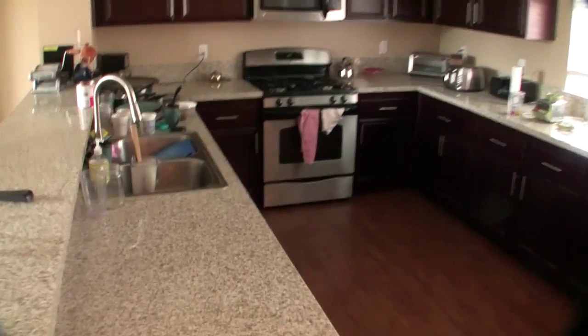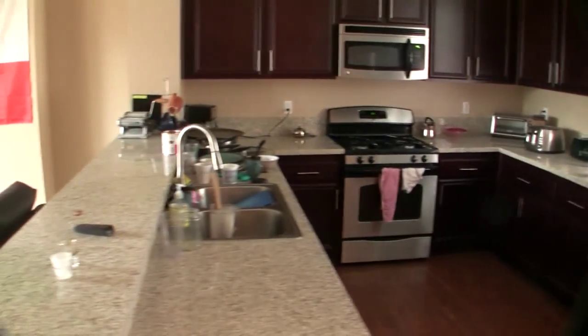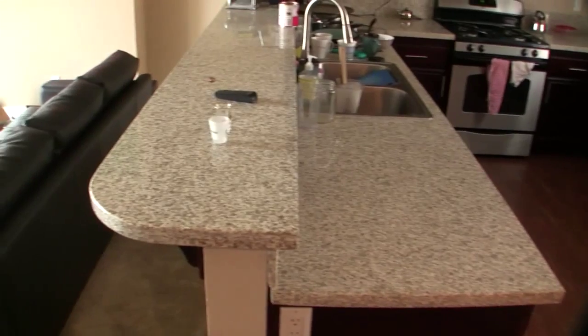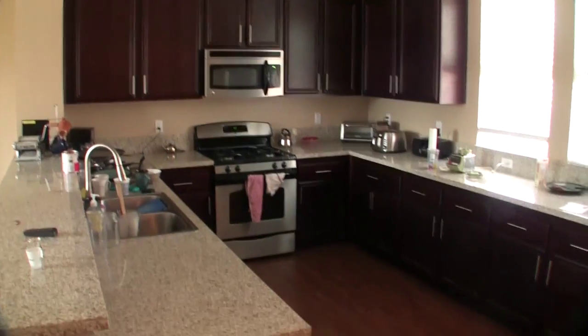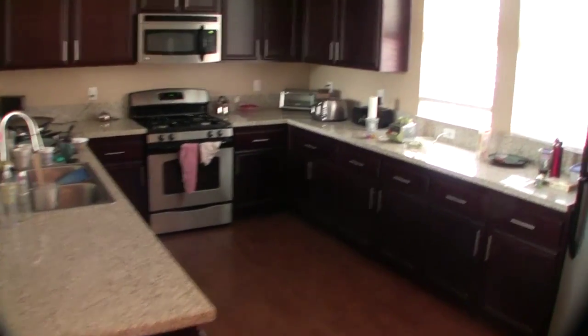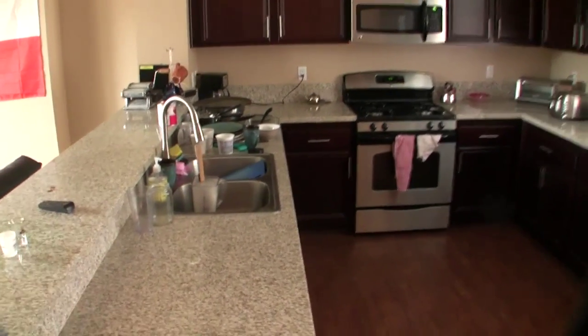We have granite countertops here. They're pretty nice. I really like granite countertops. My only qualm though is I can't tell when they're dirty or not because they're speckled. If this was a solid color granite, I would be absolutely 100% thrilled. Of course, you're probably thinking to yourself, you're so spoiled, complaining about granite countertops, which I'm not, but they are really nice.